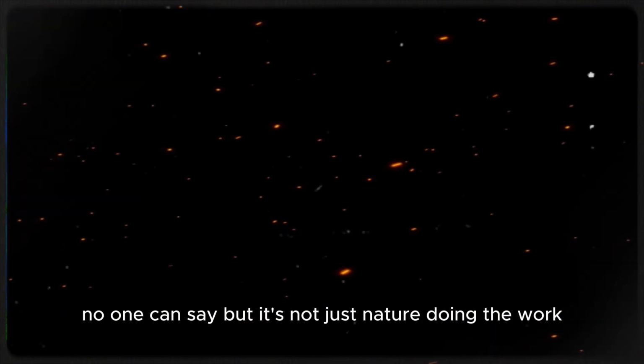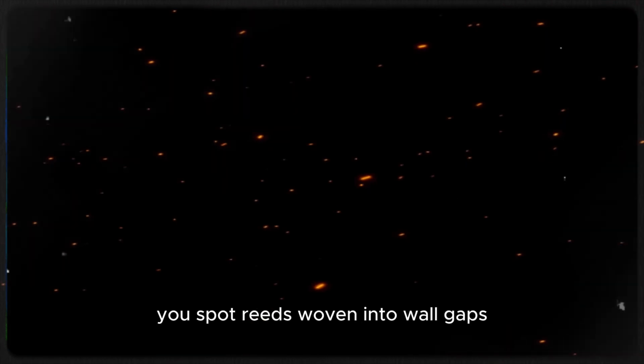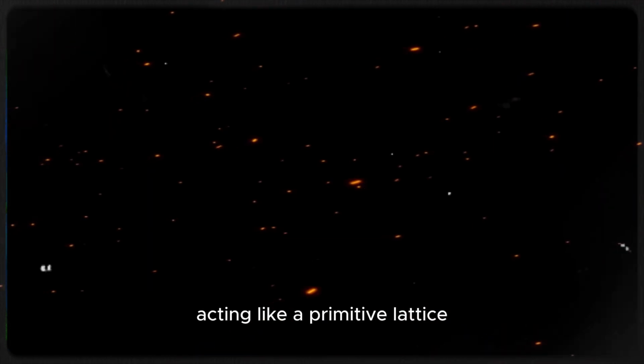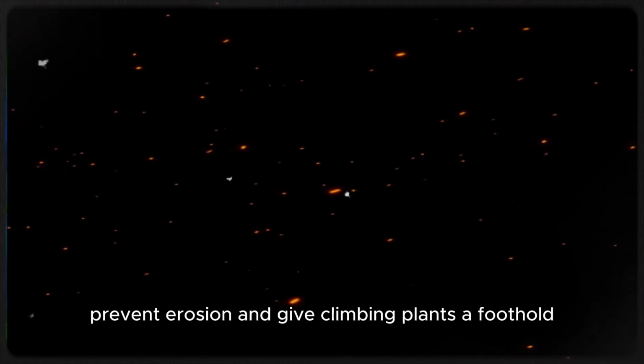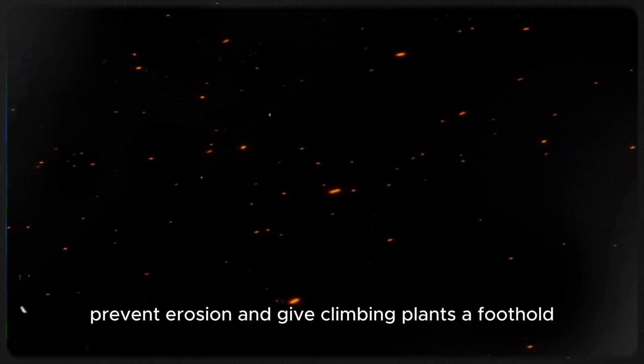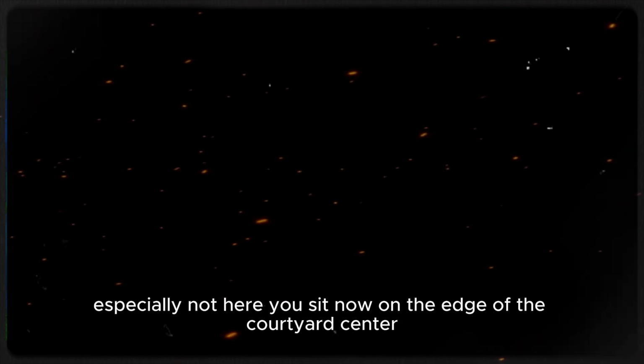But it's not just nature doing the work. You spot reeds woven into wall gaps, acting like a primitive lattice. These slow down water flow, prevent erosion, and give climbing plants a foothold. One has beans. Another? Just decorative flowers. Because function doesn't exclude beauty, especially not here.